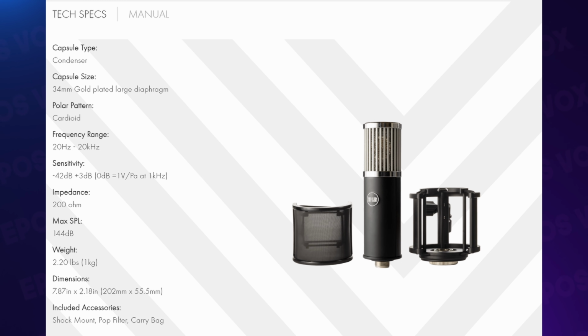Looking at specs real quick here, we are looking at a 34mm gold-plated large diaphragm condenser capsule. It is a cardioid, which means it's going to try to reject the sound behind it, mostly pick up in front, but not a hypercardioid, which is the much tighter focus pattern of the Limelight. A frequency range of 20 Hz to 20 kHz, so back more in the natural kind of sound compared to their Limelight, and a max SPL of 144 decibels.